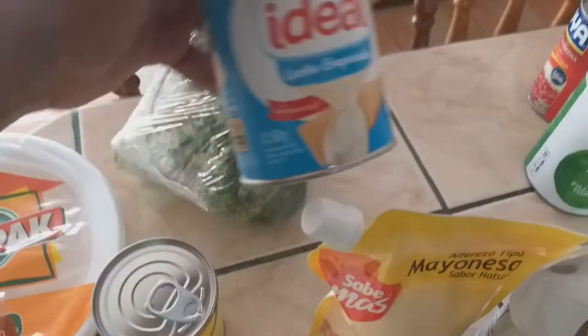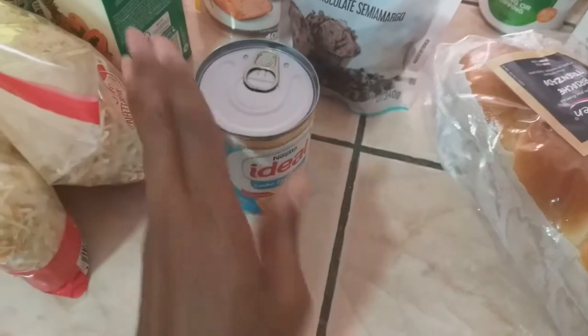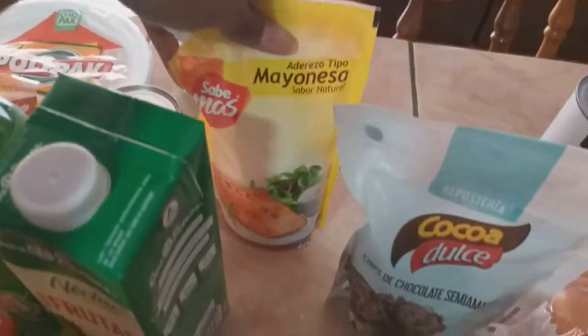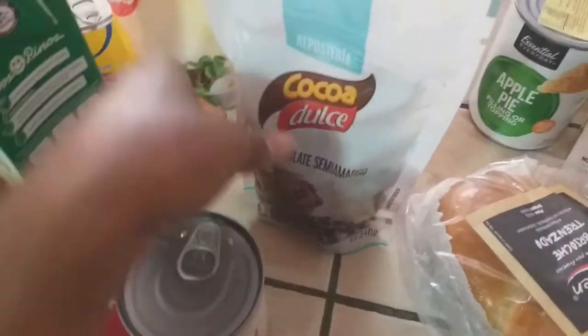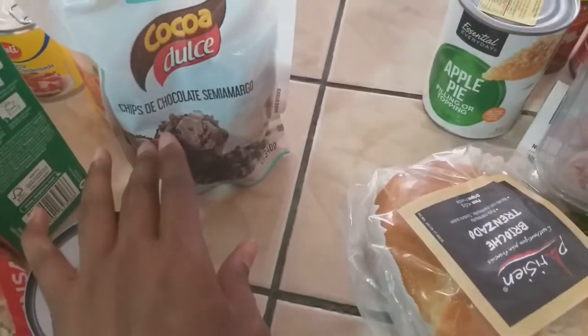I'm not sure yet. But I got some evaporated milk. This is for the French toast casserole bread pudding. I got mayonnaise for the coleslaw. And then chocolate chips, semi-sweet chocolate chips for the French toast casserole.